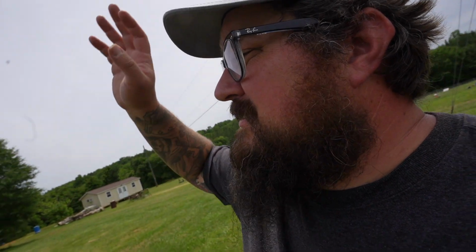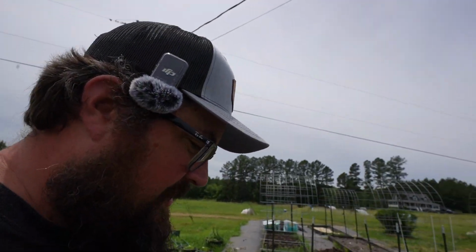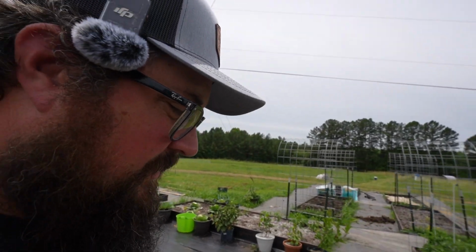I do a ton of organization on the shed and the overhang, but you know, we're just doing a little bit every day and trying to get it chipped away. So I'm probably gonna end it here.